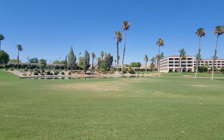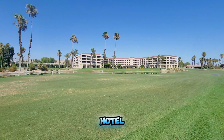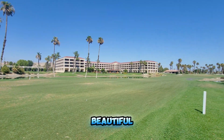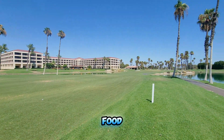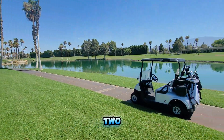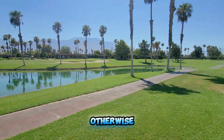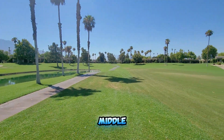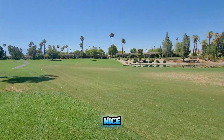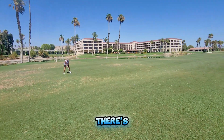Oh. All right, we are on the 9th hole. There's the hotel right there. So looks really beautiful. Beautiful course, good food. And so this hole is the 9th hole. It's wedged in between 2 bodies of water. So right and left you're getting soaked. Otherwise, if you get it straight down the middle, then that sets you up for a nice chip with the 9 right up to the green. So there's Mom and here's me.